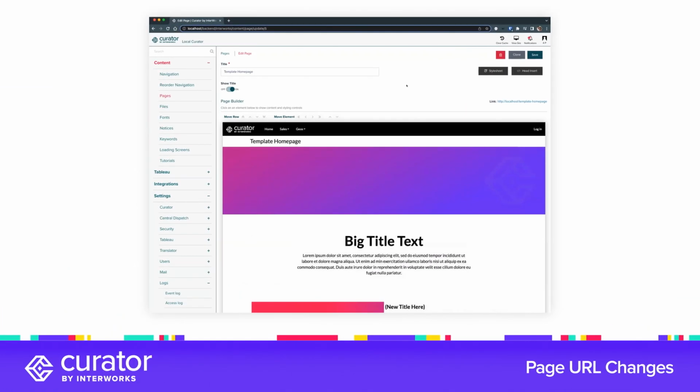So the page URL change is pretty straightforward. Basically, you have your curator URL here, that's hopefully something prettier than localhost, and then just straight into the page slug instead of the little /page/ in between. The main reason we wanted to do this was for SEO reasons.